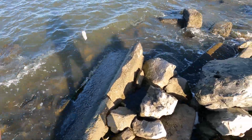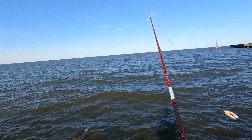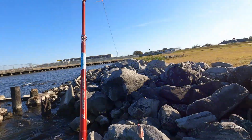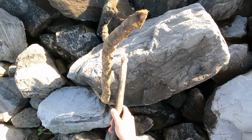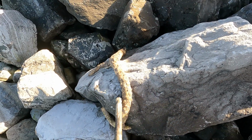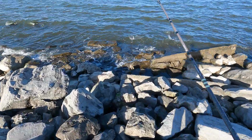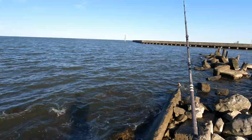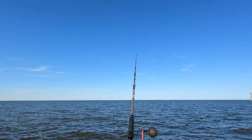We're at a different spot. The water is super low. I don't know why, but I don't think it should affect the bite too much. I don't even know what this is. It feels like rubber. I don't know what I'm looking at. Guys, I don't even know what's going on.